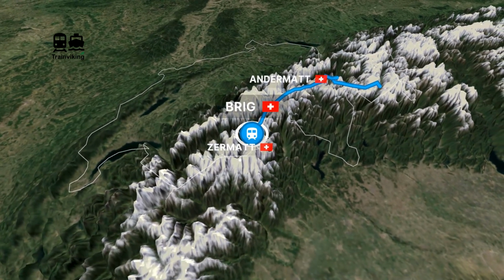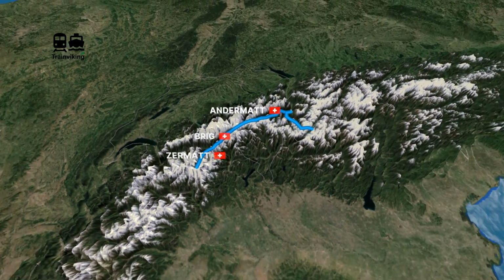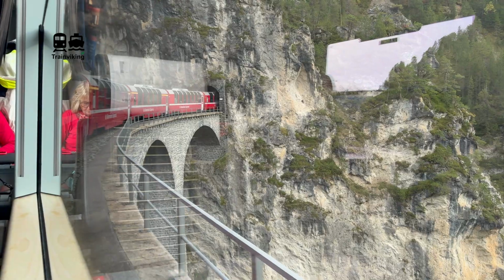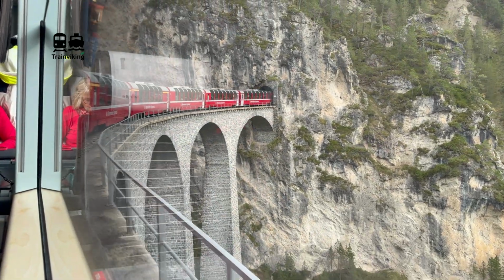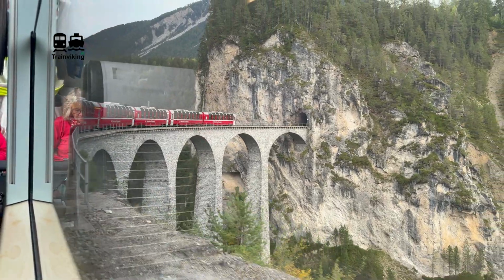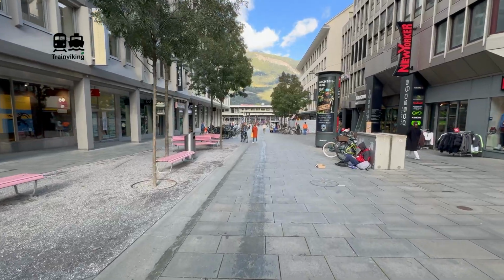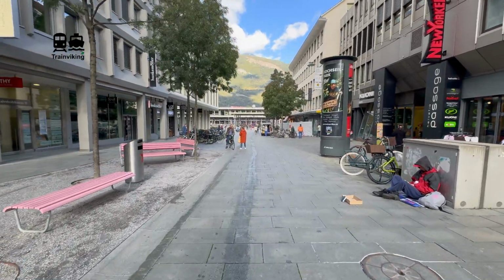It will go from St. Moritz to Chur, we'll make a switch back there and go to Andermatt, Brig and Zermatt and terminate there. The total travel time for the Glacier Express is about 8 hours for a distance of a little less than 300 kilometers. However, like I already mentioned before, we start this railway journey in Chur.